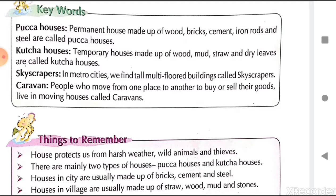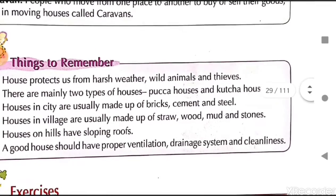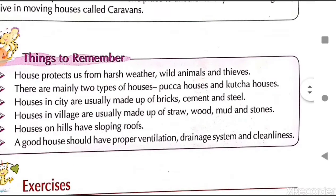Caravan. People who move from one place to another to buy or sell their goods live in moving houses called caravans. Now, things to remember. What are the main points of this lesson? First is, a house protects us from harsh weather, wild animals and thieves.